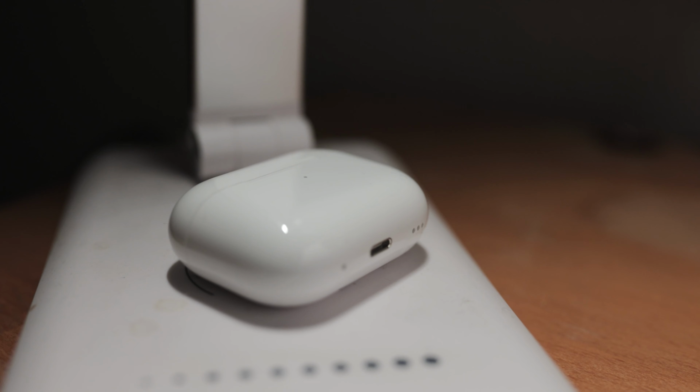Apple really plays a lot with sounds. It's used for Find My whenever you need to chime them. You place this on a wireless pad and there's a little chime that comes on. And when the AirPods Pro are placed back in their case.